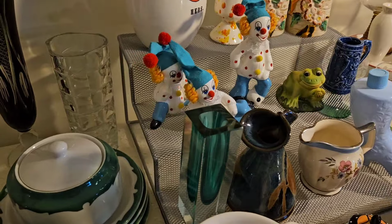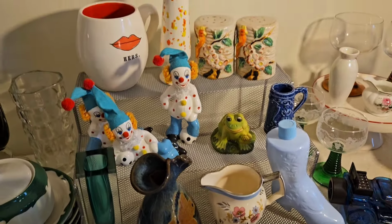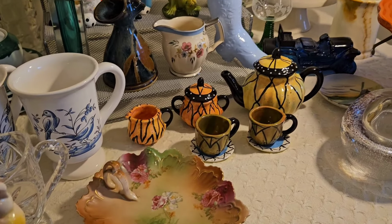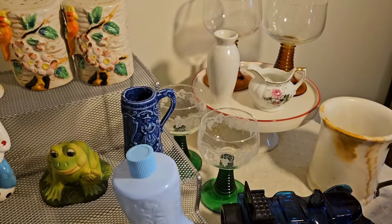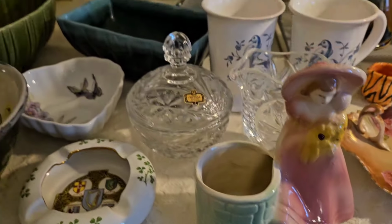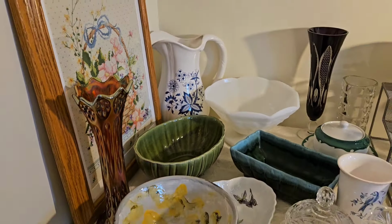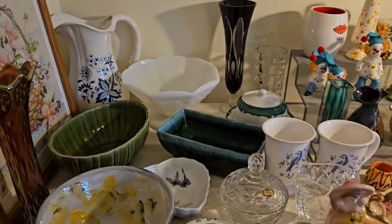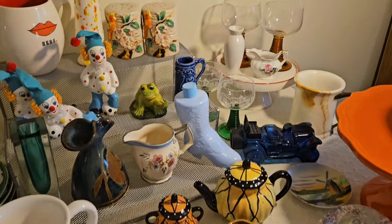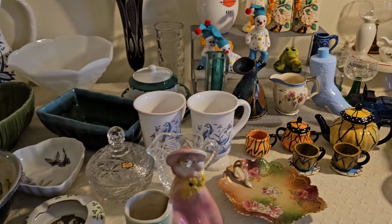I just got this along with another shelf at a Salvation Army, and it works perfect for my small items. I have lots of miniatures in this show, along with planters and some larger items. So all the large items seem to be on the left, minis kind of in the center, and a little bit over here. I'll let you know what sells in the sale once it's done.